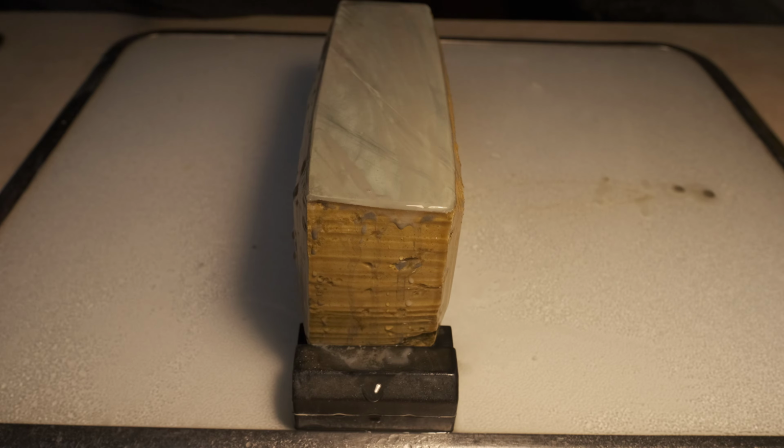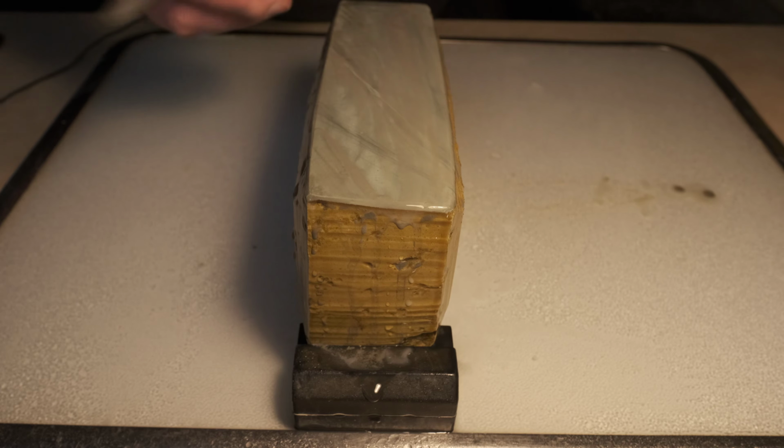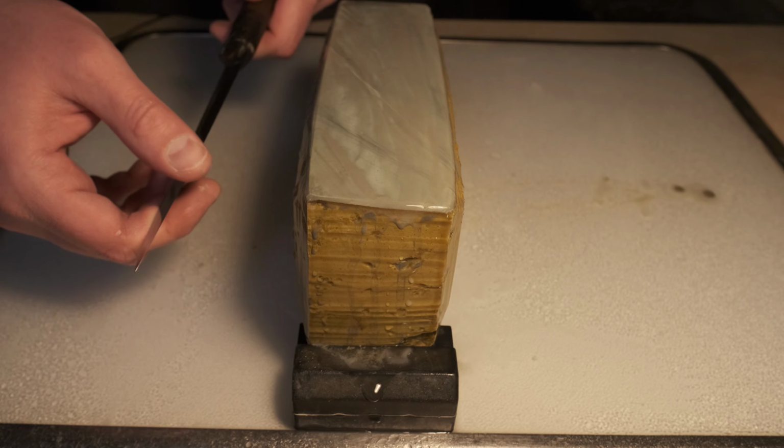It's okay, we've definitely made a burr. This is about HRC 61 to 62. So it's not a super hard steel, but it's on the harder side of things, and I probably made a burr before that whole session was done.